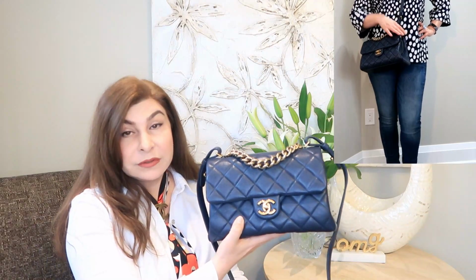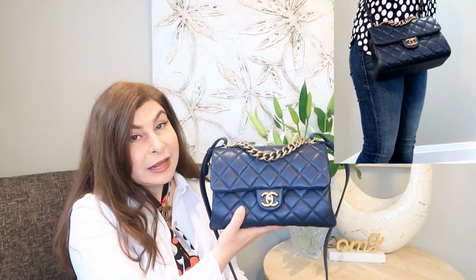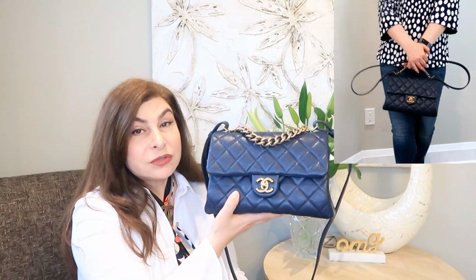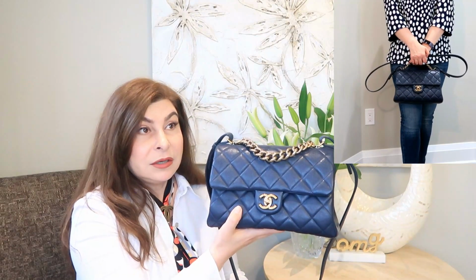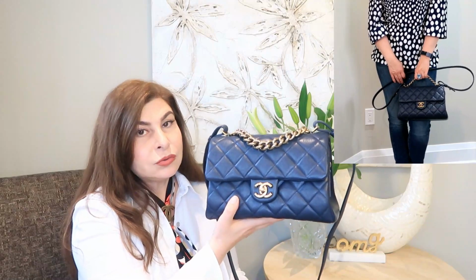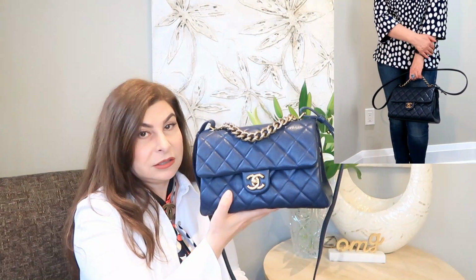Another important point of seasonal handbags, they're usually less expensive in price, and this handbag, when I got it, was 3,000 American dollars, which is right now you cannot even buy a mini for this price. So I highly recommend seasonal handbags.